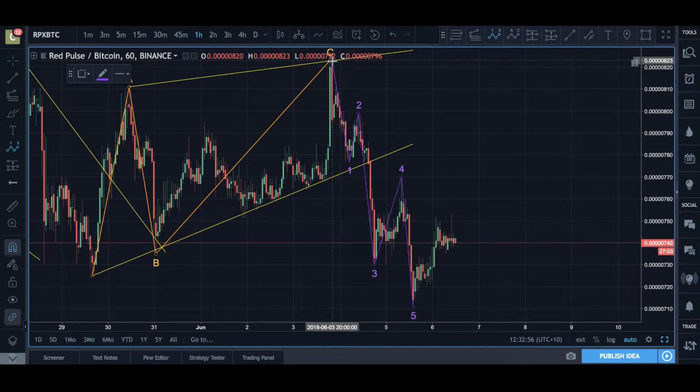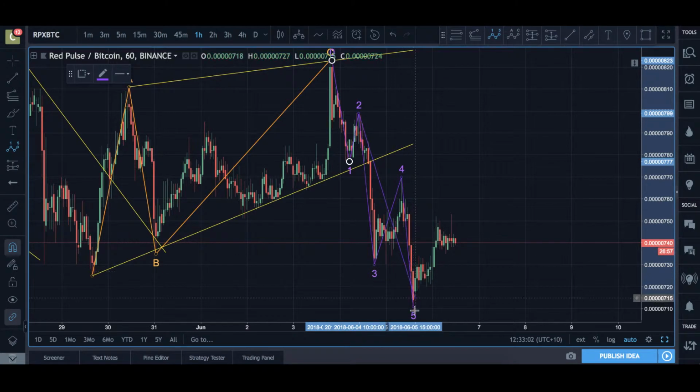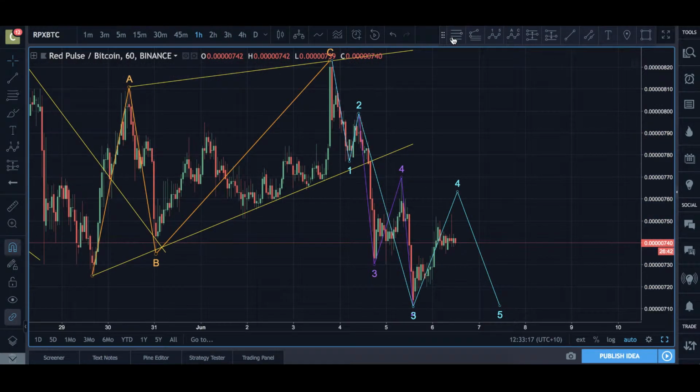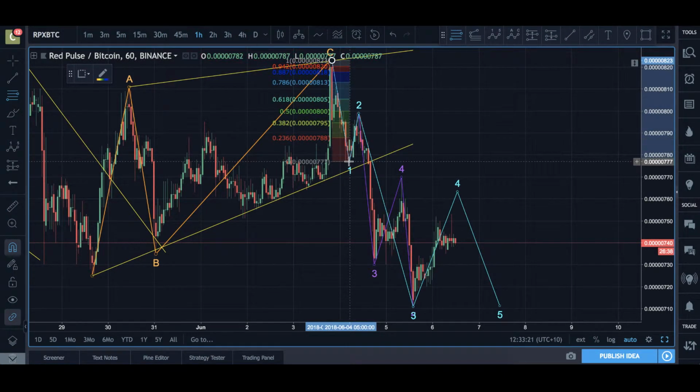I'm going to say 1, 2, 3, 4, and I'm even thinking 4 might be higher. I'm going to have to do the extensions. I'll show you in a sec what I'm talking about, but we'll change the color so you can see. So remember what I did in the first one. We grabbed the retracement and it just didn't hit the 0.5.